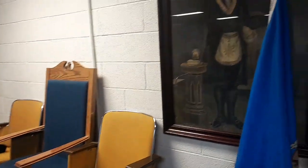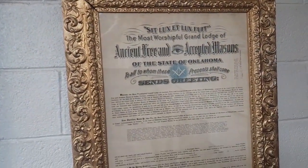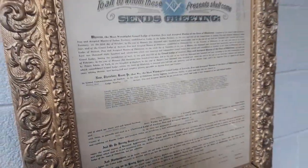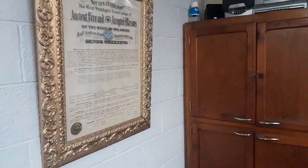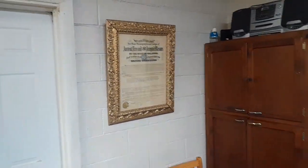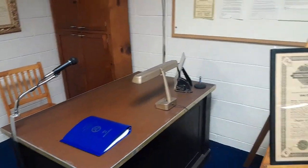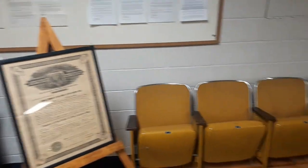And there's your customary George Washington holding the setting maul. Here is their charter. You notice there's no black drape on this. Don't know if they recognize the older members in that way. 1898. As you go further toward California, the lodges are not quite as old. You don't see them from the 1700s or early 1800s. As you continue to go west, there's your Eastern Star there.